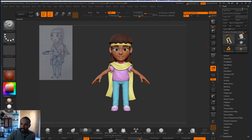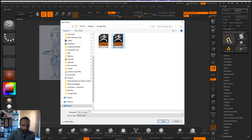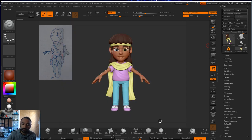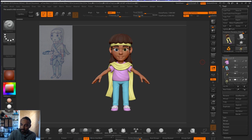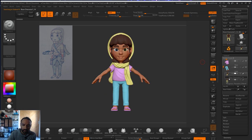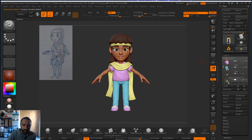All right, so I'm gonna save this scene as Niche Younger, New Style 1. And let's change this character to look more like this character. Now I've got a couple of different looks for this character. I think I'll start with this version.